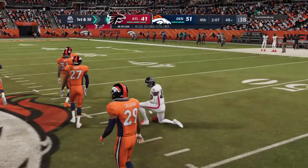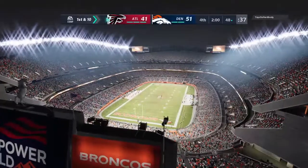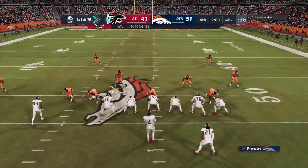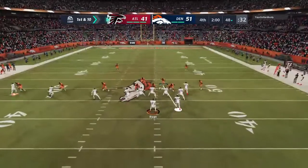And you would have thought they would have been ready the last time. I mean, that's what you work on all the time. Make sure that no one gets behind you. That's the cardinal sin of defense, giving up the long pass. They did. Let's see how they adjust.